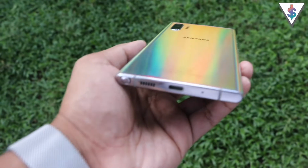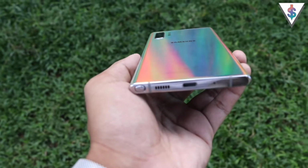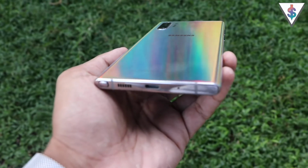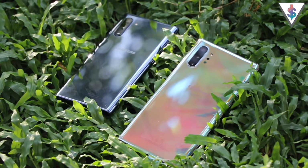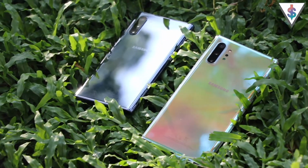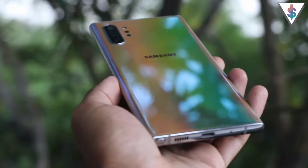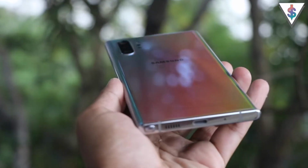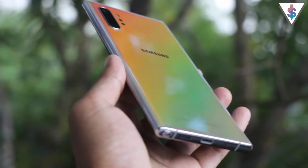If you want your smartphone to stand out from the rest of the smartphones, then definitely the Aura Glow color is for you. If the Aura Glow color is too flashy for you, you can go with either the Aura Black, Aura Red, or Aura White color that Samsung offers with the Galaxy Note 10 or Note 10 Plus. But trust me, if you want your smartphone to stand out and if you want the best that Samsung has to offer, then definitely go with the rainbow colored Aura Glow that has an awesome look to it.